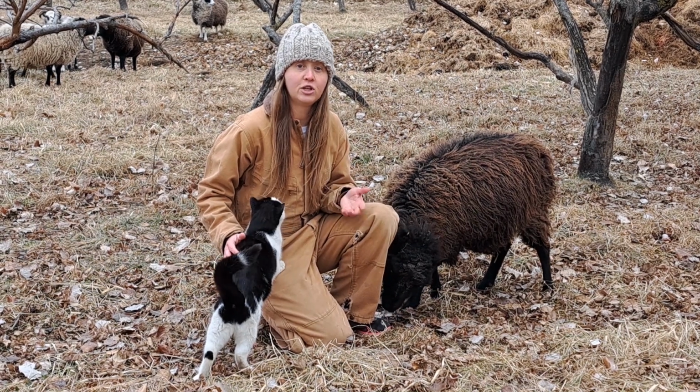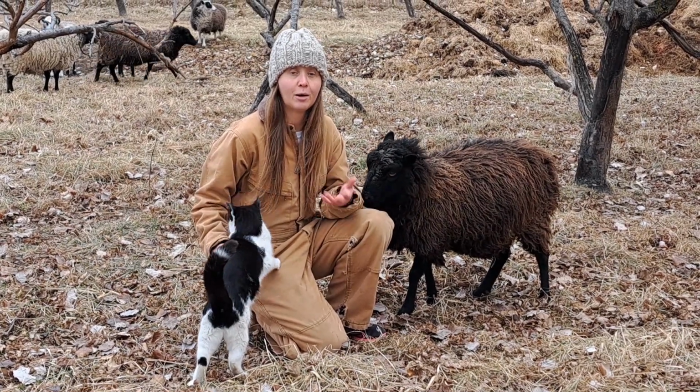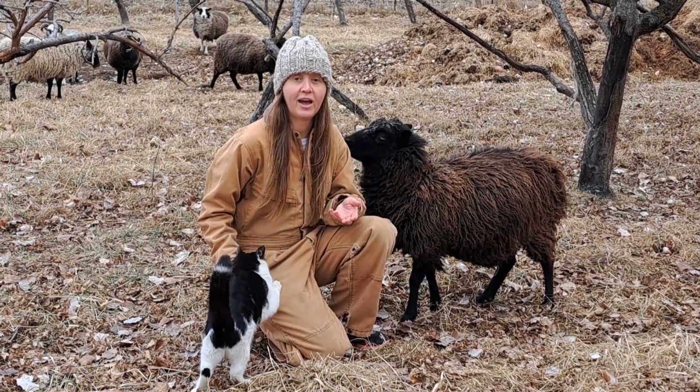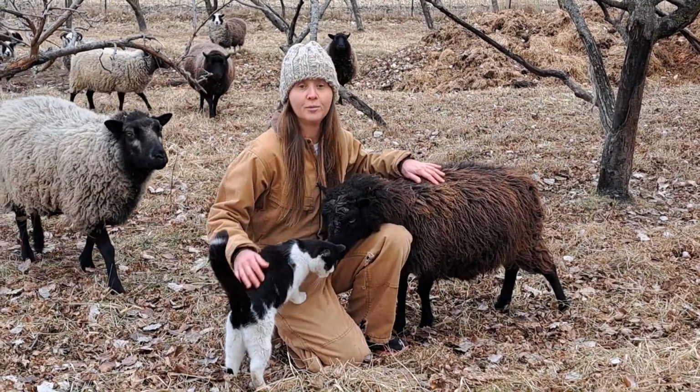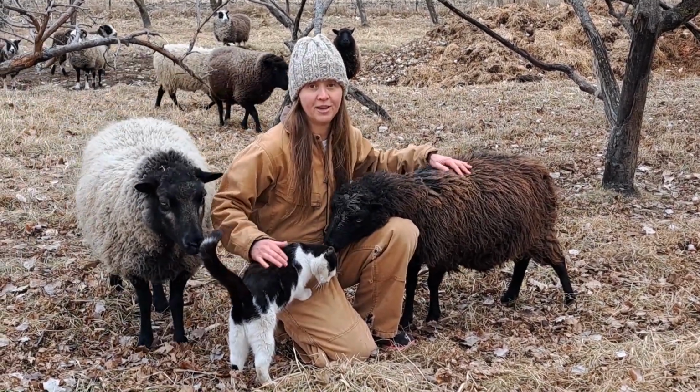To summarize, if your sheep are showing any symptoms of lice, grab a flashlight and check it out. If they have it, treat it right away with the Python dust. Be sure to treat it multiple times. It works, and I'm hoping I'm saving you some time.